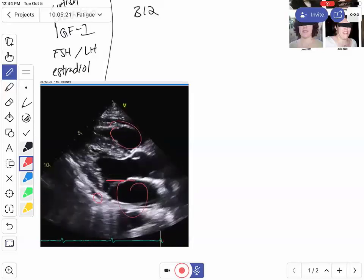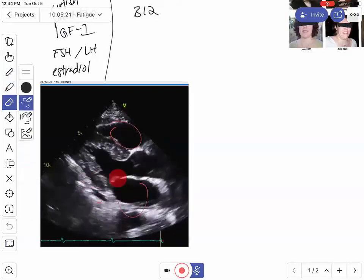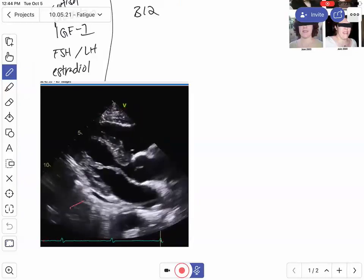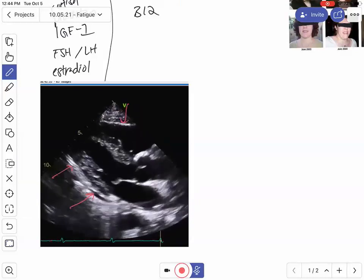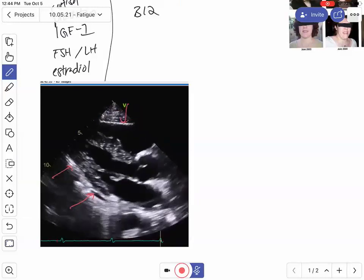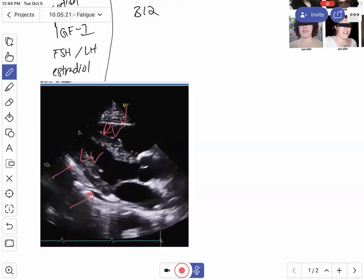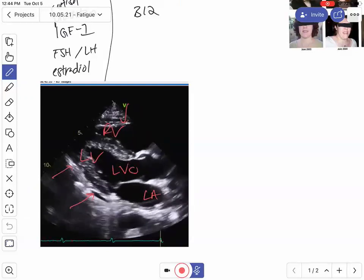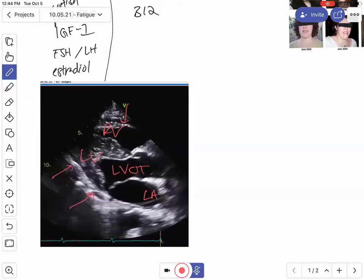Yeah, that's perfect. So let's label a couple of other things. So the pericardial effusion, I'm going to erase just so we can have labels on this. It's magic. So this space right here, you guys can see, there's a thin black line that's sort of surrounding the heart. So that's small pericardial effusion. The other things that you had pointed out are actually her ventricles. So this is her left ventricle, this is her right ventricle, and this is her left atrium, and her LVOT.